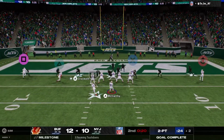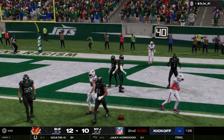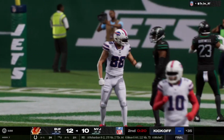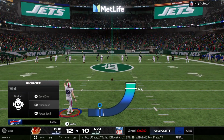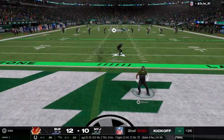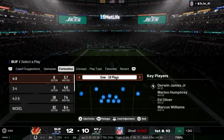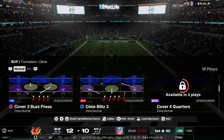From the shotgun, McCarthy. And the conversion is no good as that pass falls incomplete. Well, an aggressive mindset not working for them early on here. 2-point tries following both touchdowns, Brock, and neither have been successful. Well, I hope they worked on a lot of 2-point plays this week because they're going to be chasing points the rest of the way. Hopefully, they can find some better success on future 2-point chances.